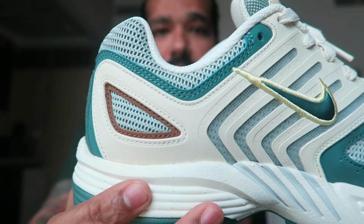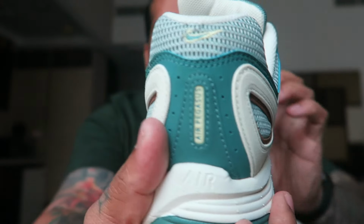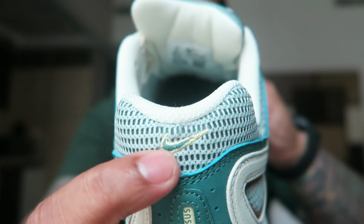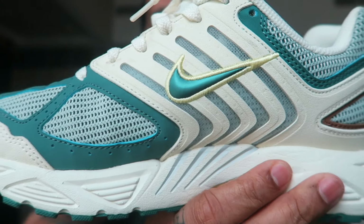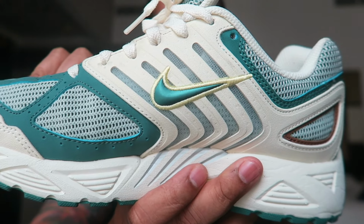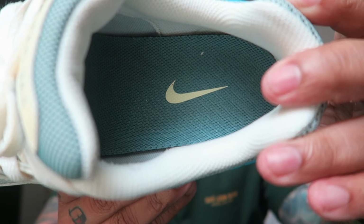Let's go on to the back of the pair. You continue with this synthetic leather panel, this cutout right here with the mesh under it, and you have the brown outline. And on the back you have this Air Pegasus branding done right there, and you have the swoosh done on this heel counter, much like you see on the side panels, and then the Air text done over here on the midsole. The lateral and the medial side are almost similar. You just have the embroidered swoosh and that cage done right there. Your sock liner with this mesh kind of finish done in the coconut milk colorway, and your insole in that Bicoastal colorway and that beige or cream or coconut milk swoosh.